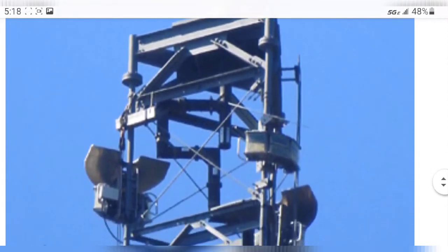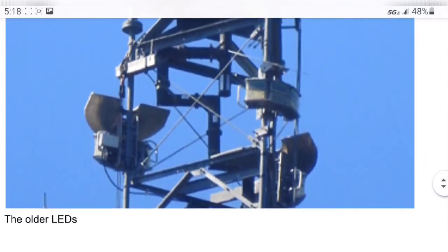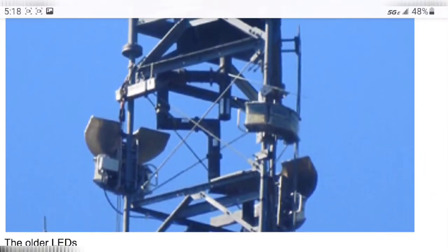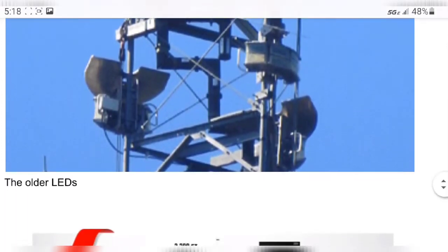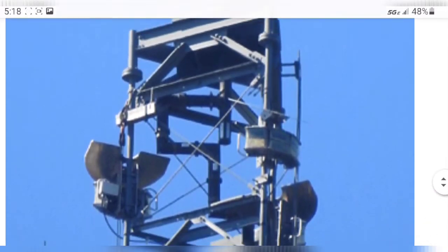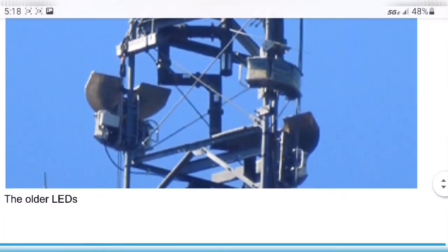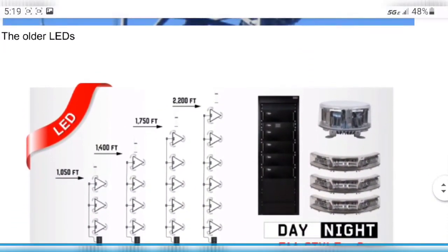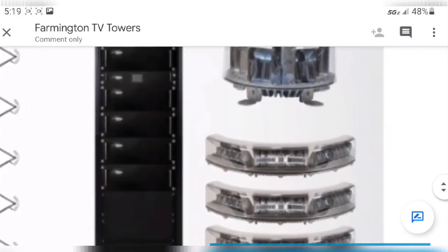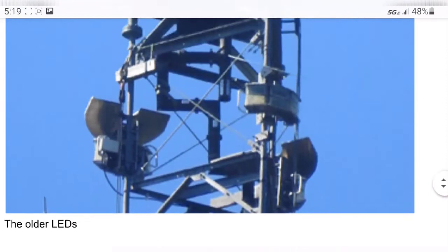I wonder why, when LEDs replace strobes or incandescents, they can't leave the old beacons on those towers for backup? If the LED fails, the incandescent or strobe, whatever beacon the tower has, would come in as a backup. Why can't that be? Why? Just why? Look, they did it with strobes. Why couldn't they do it with LEDs and old beacon setups? It pissed me off. And here's its new beacons, its new LEDs, as you can see.